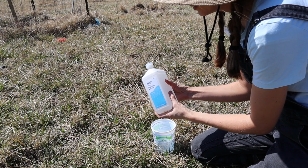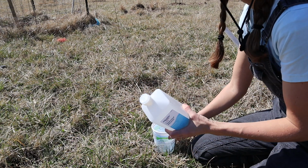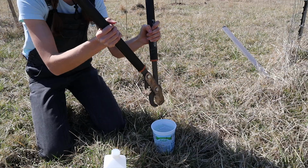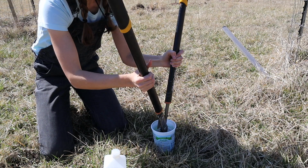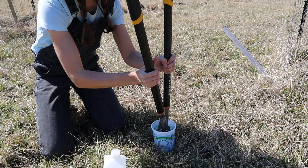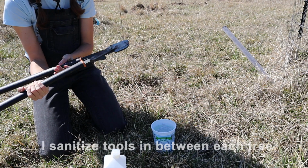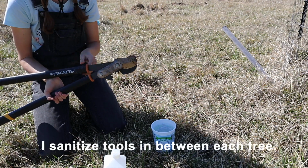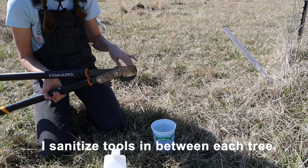Right here I have some rubbing alcohol, and I'm using this to clean my tools. What I'm gonna do is dip this in here and go back and forth a little bit to make sure it's really clean. And that's it. And then they're all sanitized for the first tree, so if there's any disease or anything, you're not passing that from tree to tree.